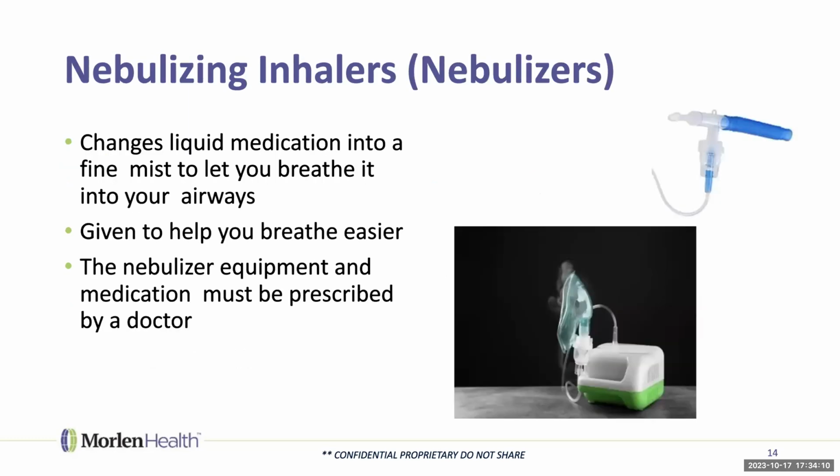Nebulizing, I put inhalers in quotes just to keep everything nice and simple. We want to keep things as inhaled and MDIs or inhalers as possible. It's actually a nebulizer. I have had people talk about nebulizing inhalers, which confused me at some point, but some people talk about nebs, some talk about nebulizers. So I try to put all the terms on here so we cover all of our bases. But it changes the liquid medication into a fine mist to let you breathe it into your airways. It's given to help you breathe easier.